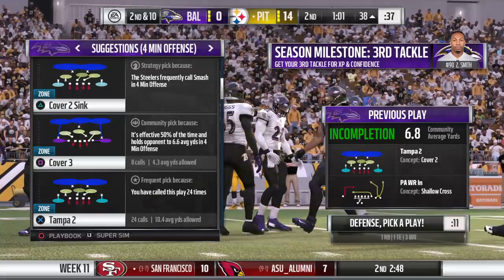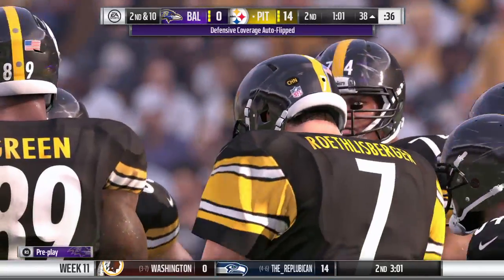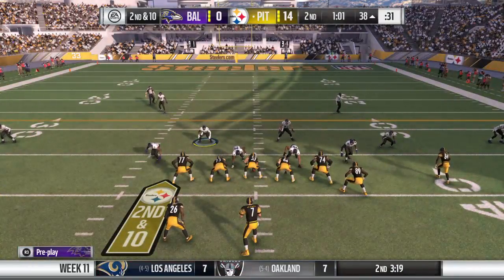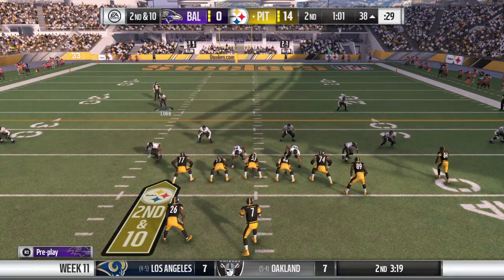A pretty rocky start in this game for the guy throwing the ball. Already has thrown 1 interception. Almost threw a second one right there. All he's doing right now is giving the defense a whole lot of confidence.